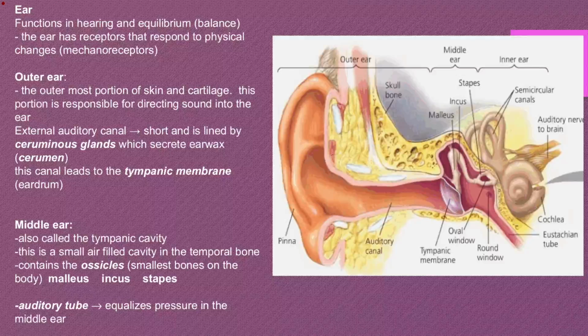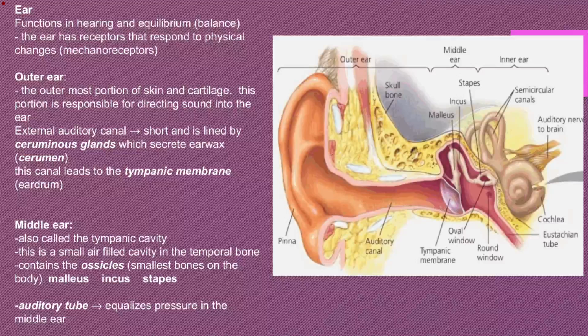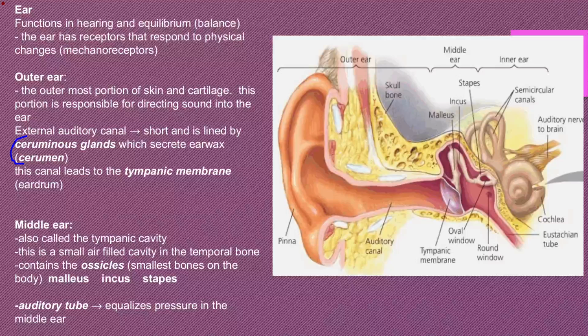So the outer ear, the skin, the cartilage, that directs sound into the ear. In that external auditory canal, or external acoustic meatus, you have wax, right? That's called cerumen. And you have ceruminous glands that secrete that. That is protective, to prevent stuff from getting down into the ear. You're not supposed to stick a Q-tip in the ear because you can jam that wax further into that ear.